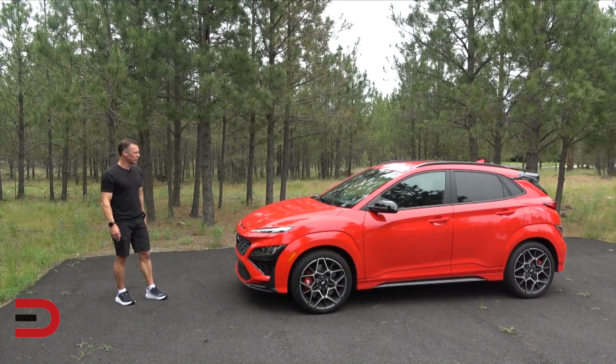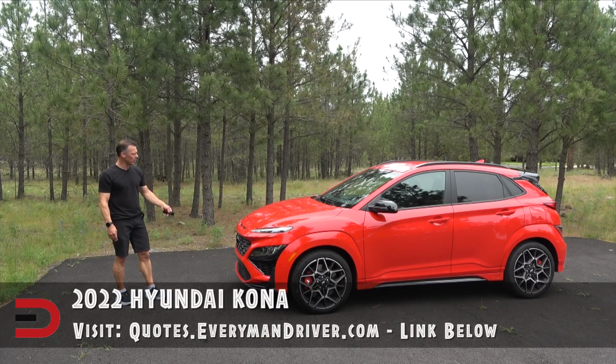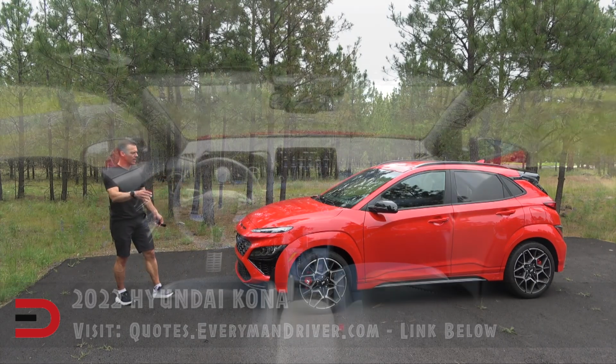So when the 2022 Hyundai Kona arrived last week, I thought, oh, this looks sharp. I like what they've done here. Updated on the outside as well as in the inside. They've got some different trim levels this year. There's a new N line.